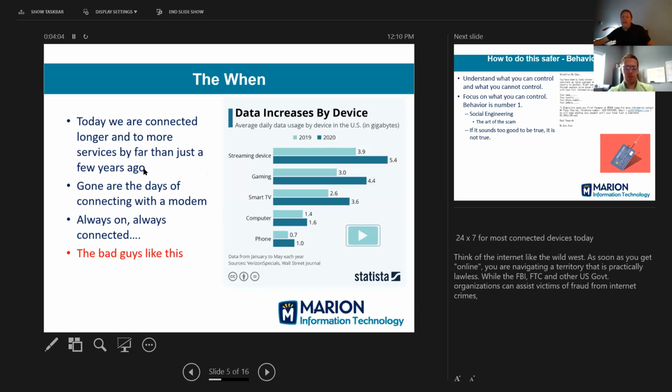So to a bad guy, to a hacker who wanted to get a hold of your data or break into your system, it limited their access. They were only able to really do anything when you were online. They may have got into your computer and installed something bad, but it didn't really have the capability to talk back out to them until you reconnected again. Today, it's a whole different story.